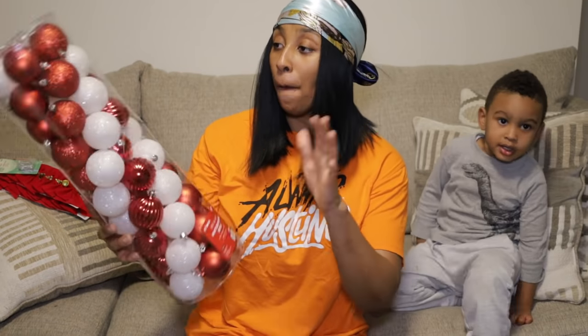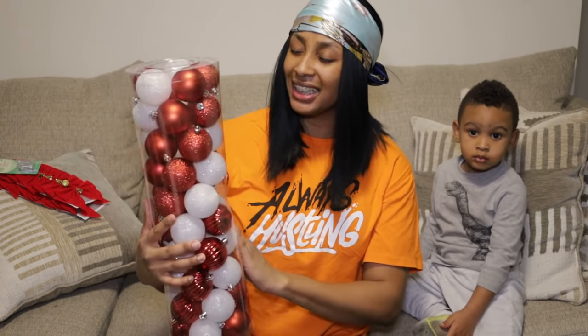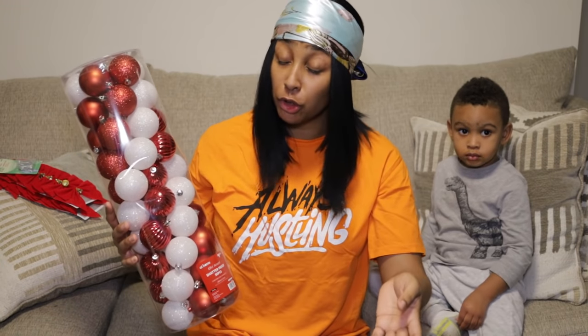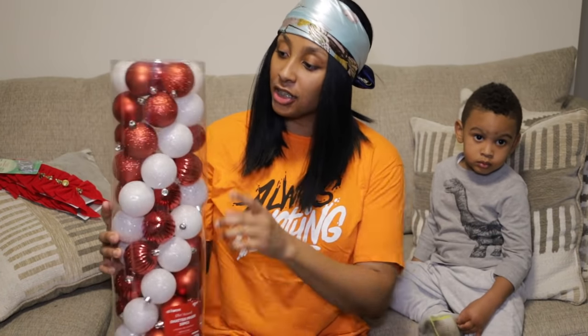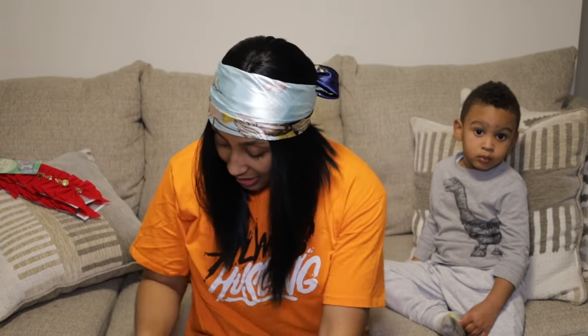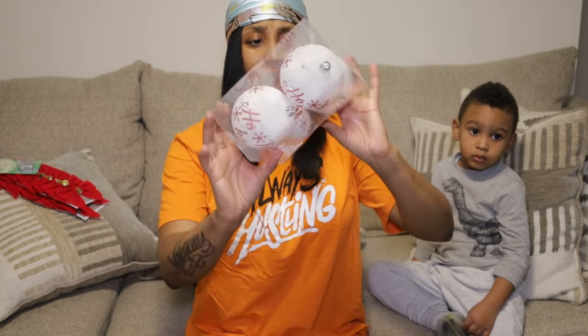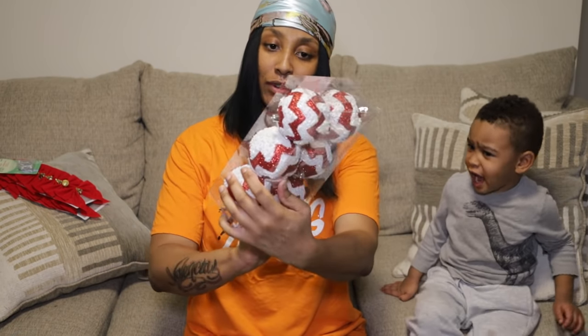So, okay, I got the traditional red and white ornaments from At Home. This is a 50 count. In total, I think I purchased over 200 ornaments, all together. Some are frosted, some are regular solid, but the red and white ornaments, I think I probably got 2 of these packs, and these are just some more ornament balls. They say ho ho ho on it. Guys, I'm so excited to be decorating. And then I got some of these frosted red and white. Oh, these are all shatterproof balls, so.